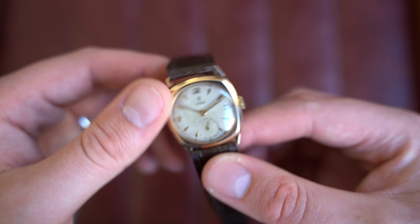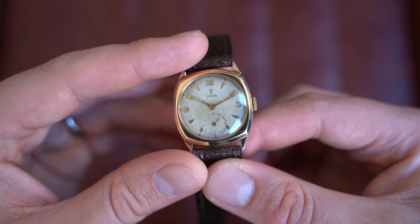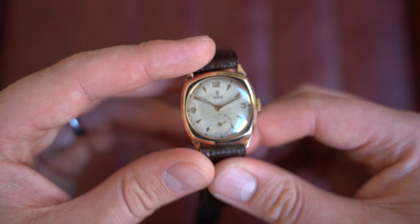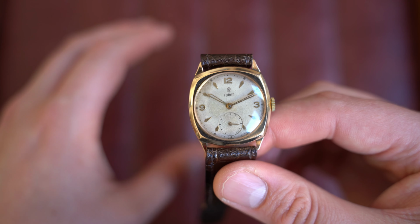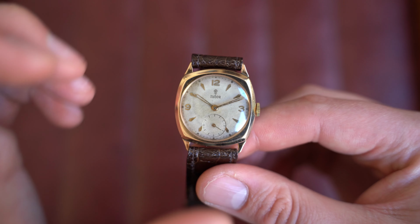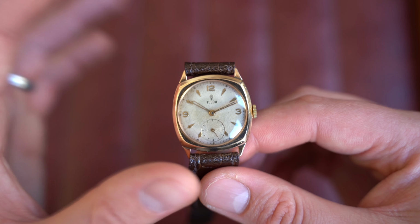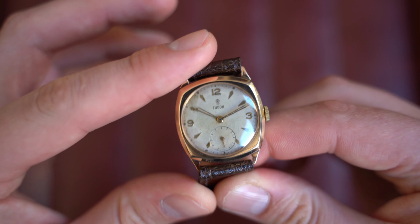Now behind that case back is a manually wound ETA caliber 1250, workhorse, super reliable, small ETA. Talking about small, let's show this one on wrist and talk dimensions, because I think a lot of people are going to be surprised by how well it actually wears, because the dimensions don't really tell the full picture because the case is cushion shaped. So again, it wears that little bit bigger. Again, it's not a big watch by any means, but it's a really beautiful watch and has a great wrist presence.